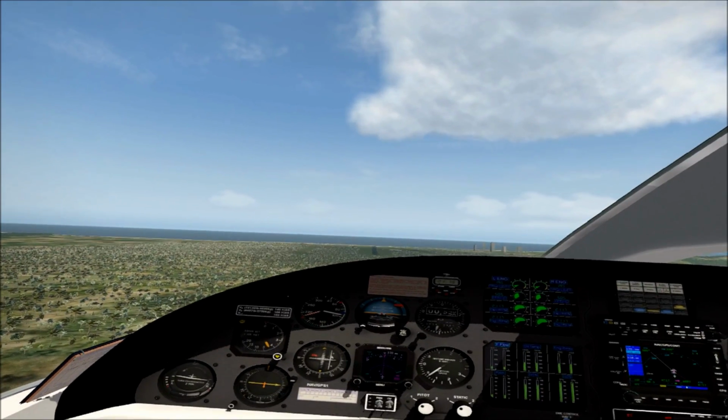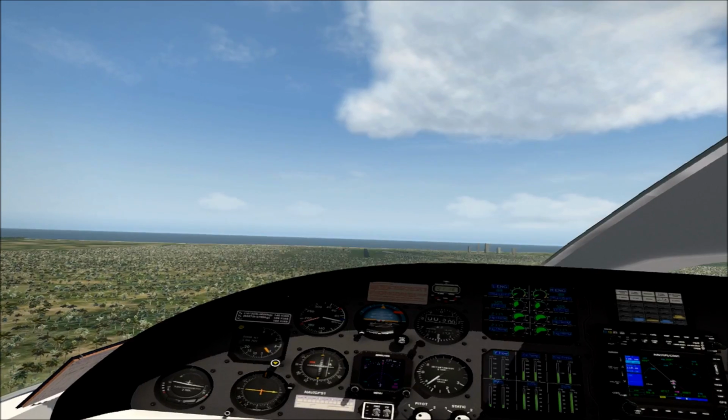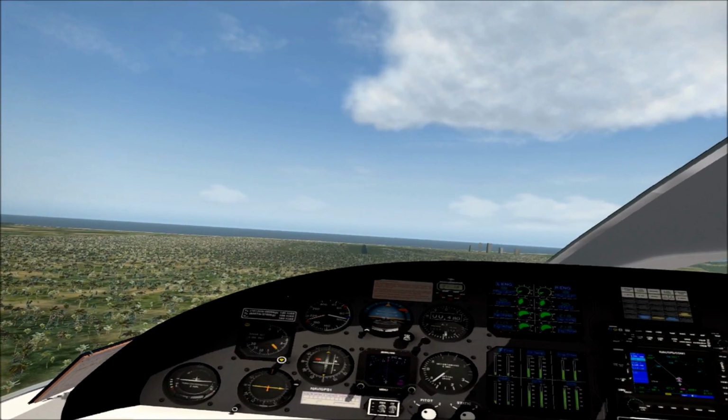One thing that I have noticed about this airport that we're coming into, you see those skyscrapers off in the distance? It comes as part of this airport. However, there's no city blocks around it.